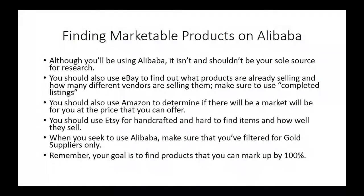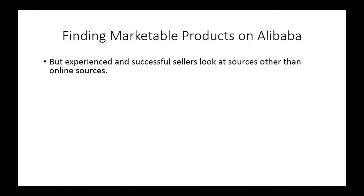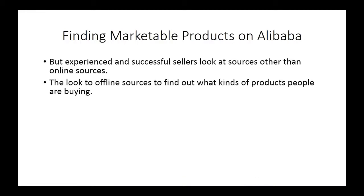So now let's think a little broader about finding marketable products. Experienced and successful sellers look at sources other than online sources, in particular the ones that we have talked about here. They look to offline sources to find out what kind of products people are actually buying. And so this is really, again, evidence of what people's preferences are in terms of how they're expressing them with their credit card or with their actual cash in hand.